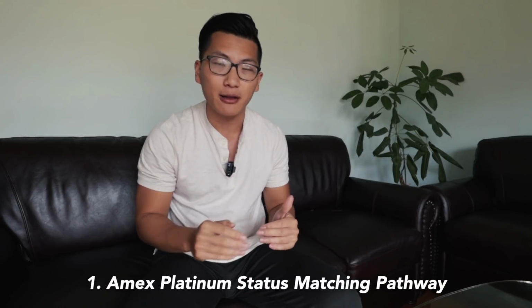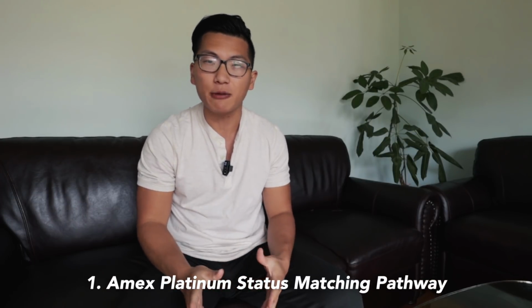Okay, so the first unique benefit that I wanted to highlight is what I'm going to call the status matching pathway on the American Express Platinum Card and Business Platinum Card. Now this status matching pathway could in fact warrant a future video of its own, but essentially what happens here is that there are a whole bunch of statuses that you can match to just by having one of these cards.